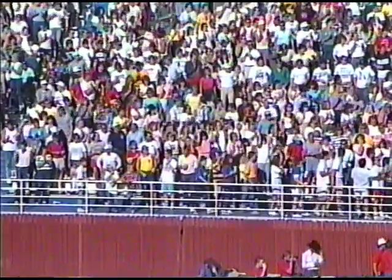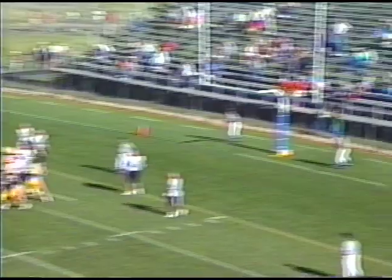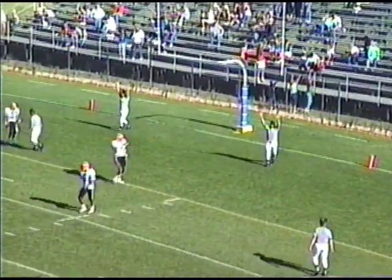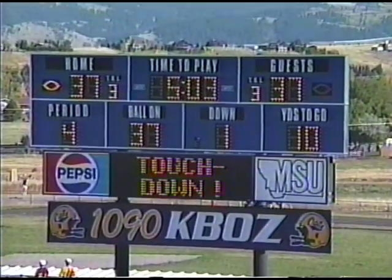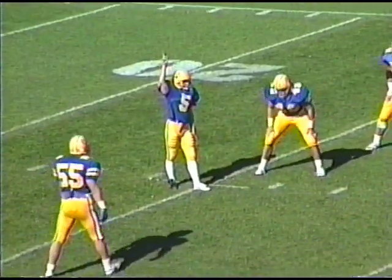With 5:03 to go in the game, ties the score at 37 apiece and brings them to their feet in Reno 8 Sales Stadium. Go for the PAT, ball down, kick up, yes sir. 38-37 Montana State, 5:03 to go.